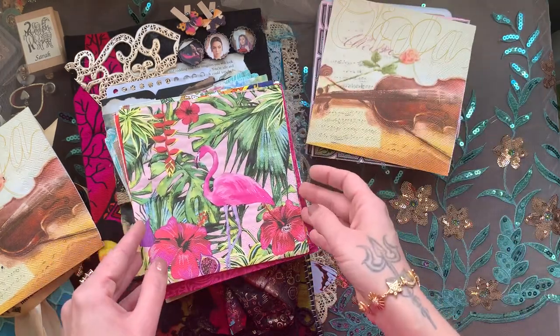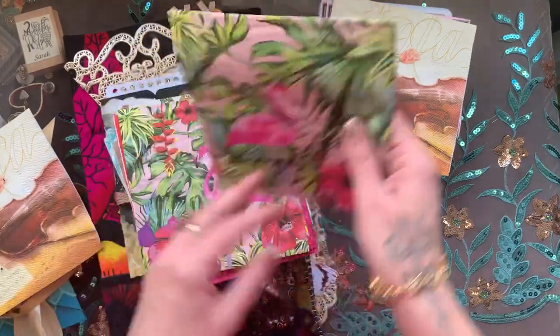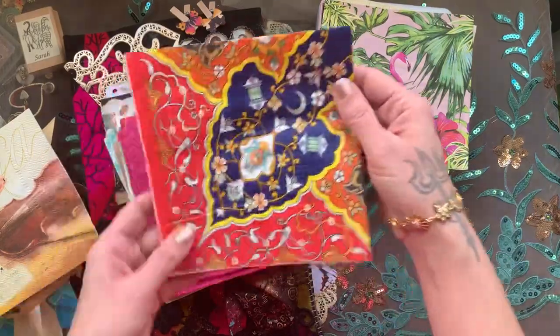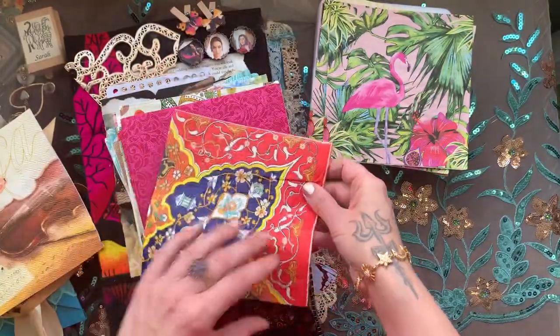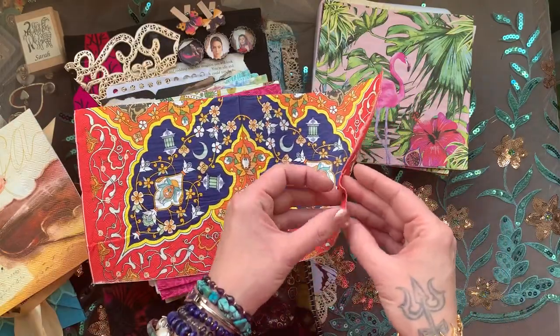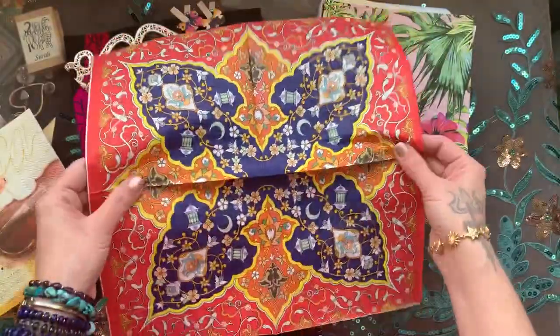I'm whispering that part. I don't want him to hear it, but that's going to be perfect on one of the pages. The tropical pink flamingo. Oh, the Arabian wonders in this one. Look at the lanterns. Look at how spectacular this is. This one is definitely going to go in my personal junk journal. So gorgeous. Look at that.